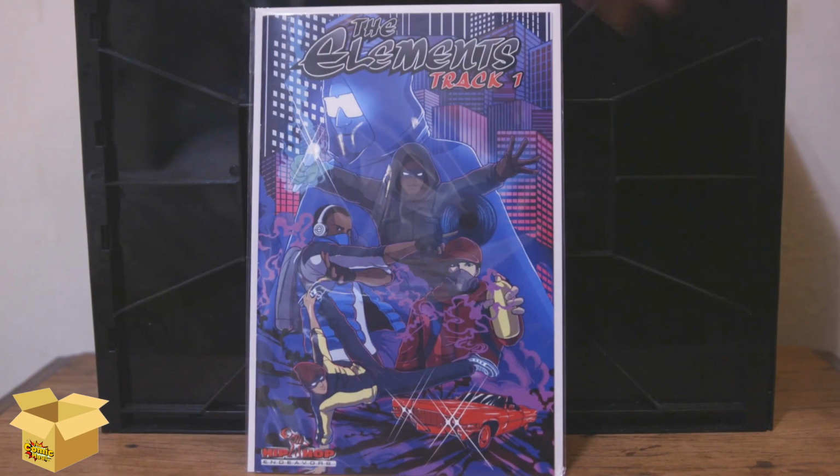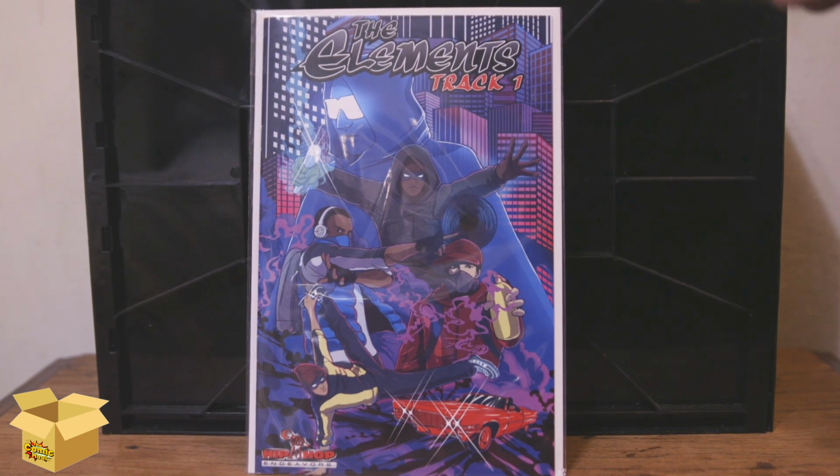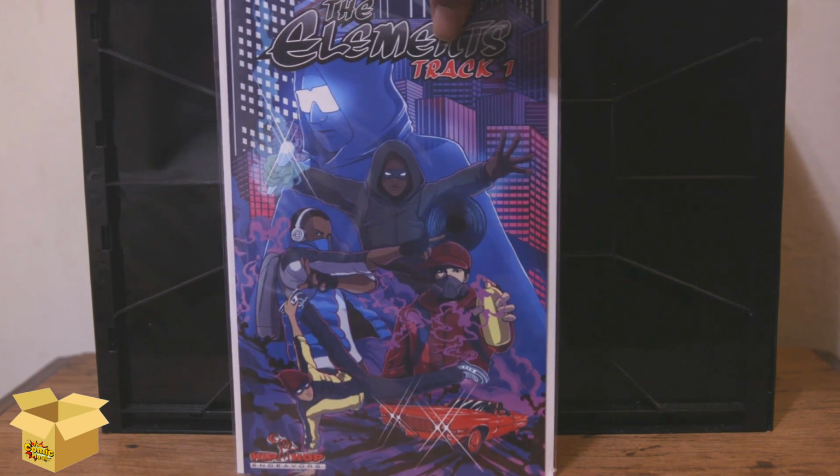But we've got the Elementals track #1. This is from an artist that's up in Atlanta. Once again, I'm going to support local artists, and I thought the cover was pretty cool. So I was like, you know what, the Elementals track 1, I'll grab that, man. So picked that up from Hip Hop Endeavors.